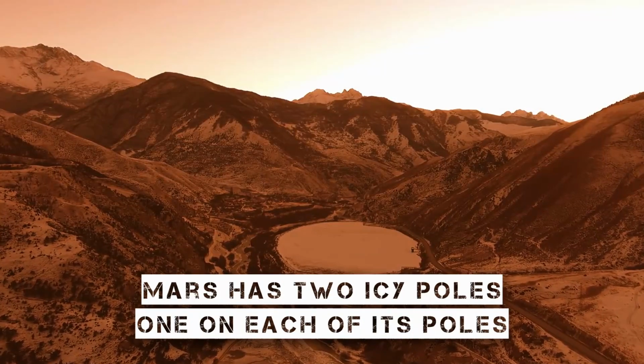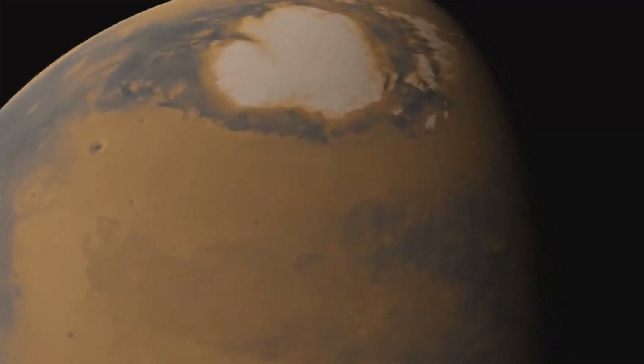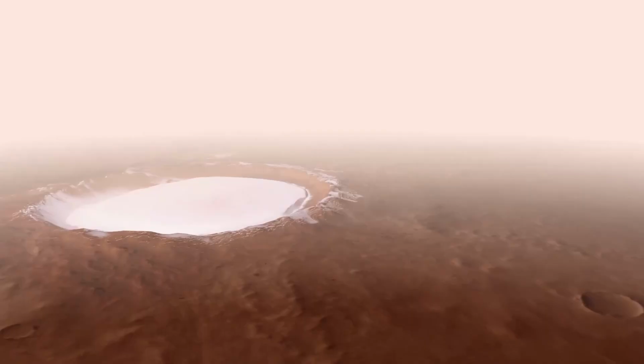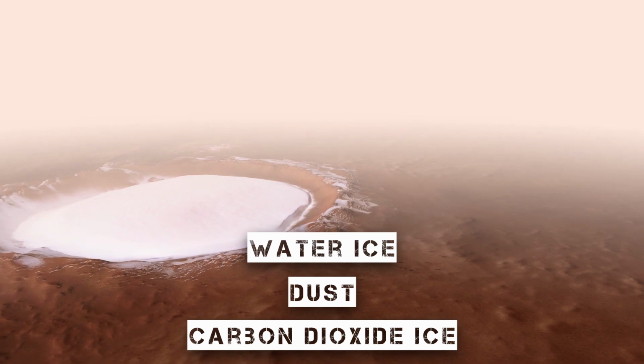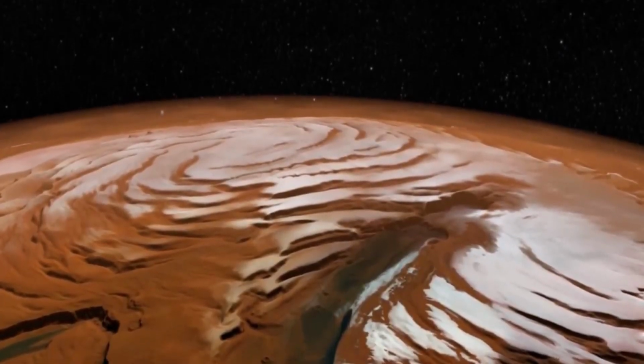Mars has two icy poles, one at each of its poles. The ice caps, which are large sheets of ice covering the regions, are found on Mars' north and south poles. The ice caps on Mars are a mixture of water ice, dust, and carbon dioxide ice, in contrast to the poles on Earth, where they are entirely formed of water ice.